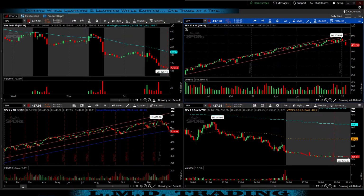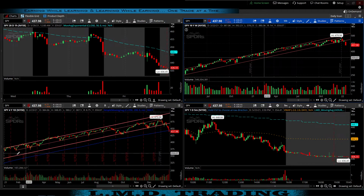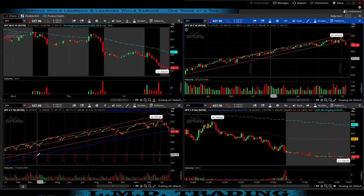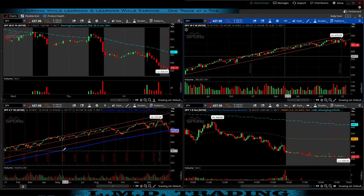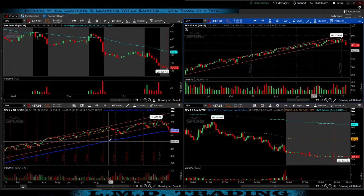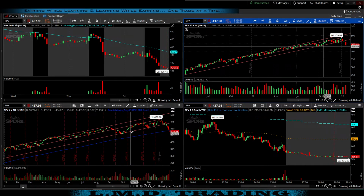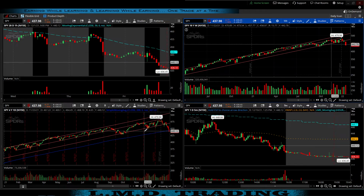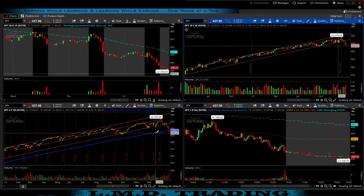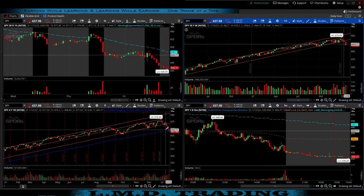So it finally broke it. If we look also, just based on this channel, the 200 had been spaced out fairly evenly up until we got to about right here. And then we see that the 200 started pulling away from the channel, started getting some separation. And again, like I said, we finally got that big breakout of it.